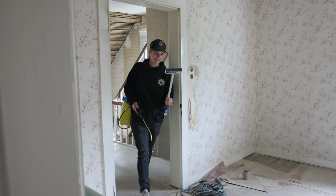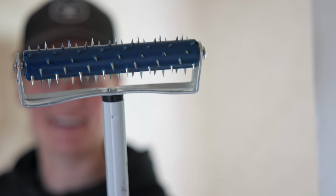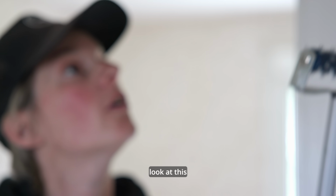I bought a porcupine roll. Looks like a medieval torture device. Hopefully it helps. Okay. Oh no, cook. Here.